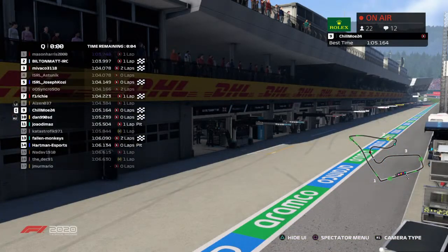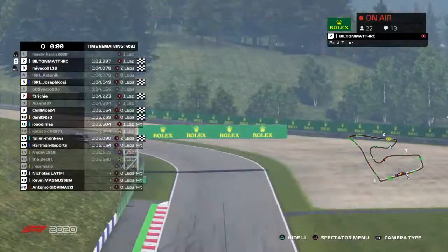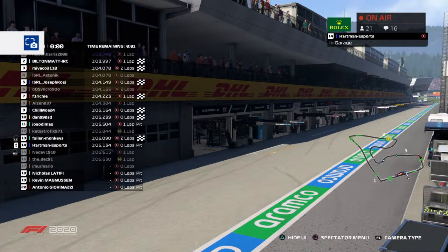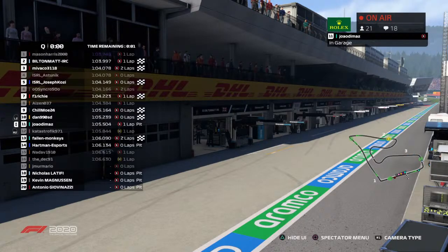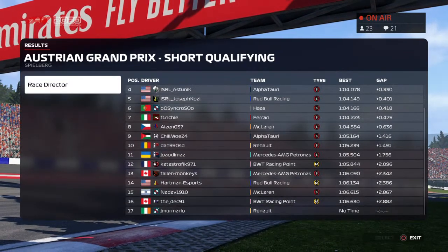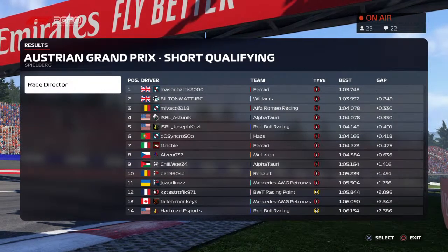Estunik and Mivako. And Joe Dimas, Hartman, if you guys could please retire from the session. What is going on? There you go. Looks like getting a bit of a glitch here. I'm seeing some AI pop up on our list. Joe Dimas and Hartman, guys, you got to retire, or else we're going to have to redo this lobby. There you go. All right, let's hope that AI that I saw pop up on that left-hand side isn't actually going to be there in the race, but looks like it's going to work.